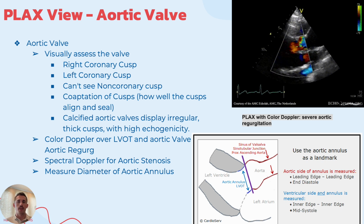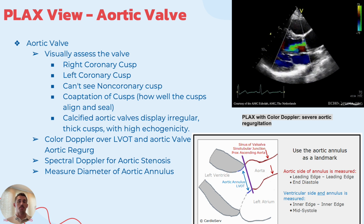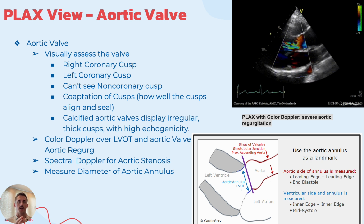And what I mean by properly is that there is symmetric motion on both sides, that the valve leaflets are coming together fully, coaptation is what it's called, of both of the cusps, so that there's not irregular blood flow from one area to another area over a valve that hasn't come together well.